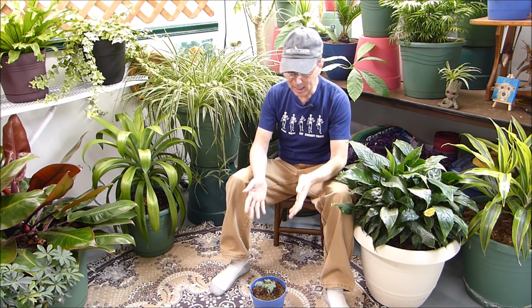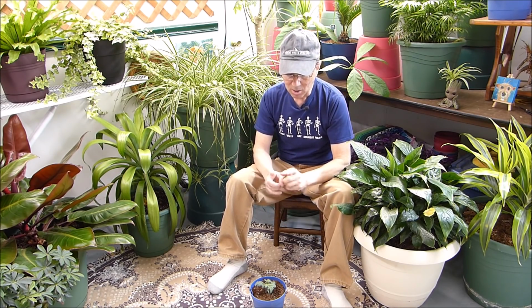Now, I mentioned that I was done with it. I had grown it. I've done everything I could with it. I was leaving it to my friends to keep this species going. One friend contacted me and asked, Ray, would you ever consider growing this again? Because I really did enjoy seeing it growing in your garden. I thought about it and I said yes.